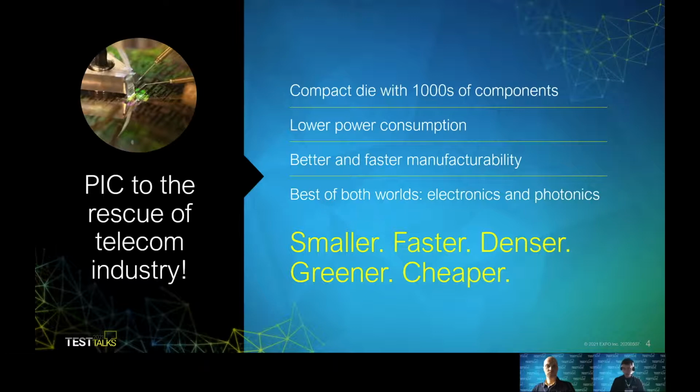And you can even think about integrating the best of both worlds, the electronics and the photonics part. So here I have the slogan derived from Daft Punk. They're French, I know. Smaller, faster, denser, greener, cheaper. This is what we can hope to do with this PIC technology.